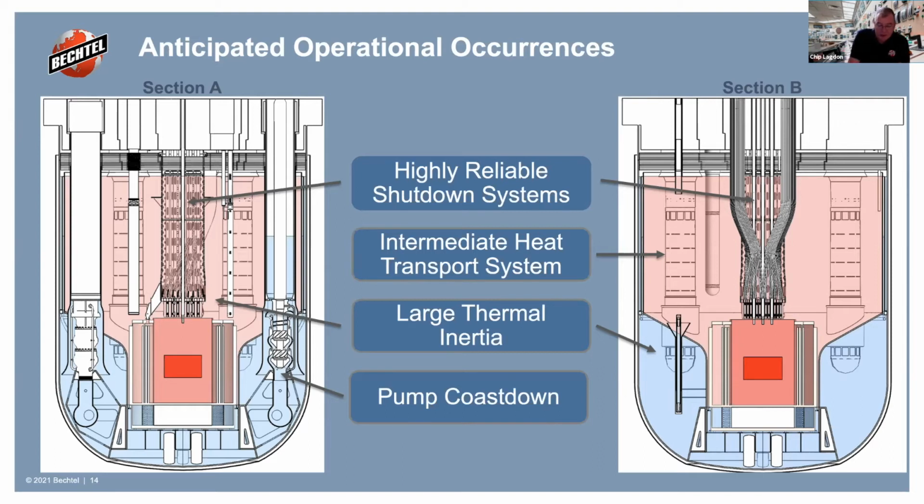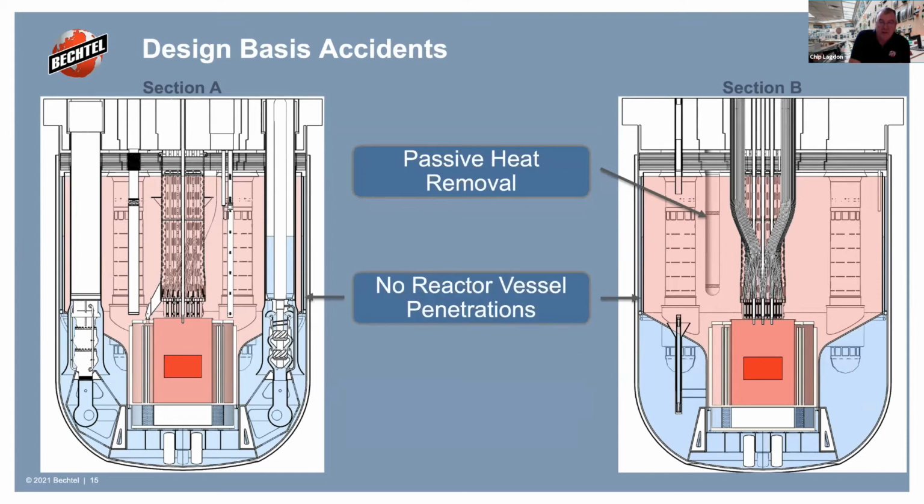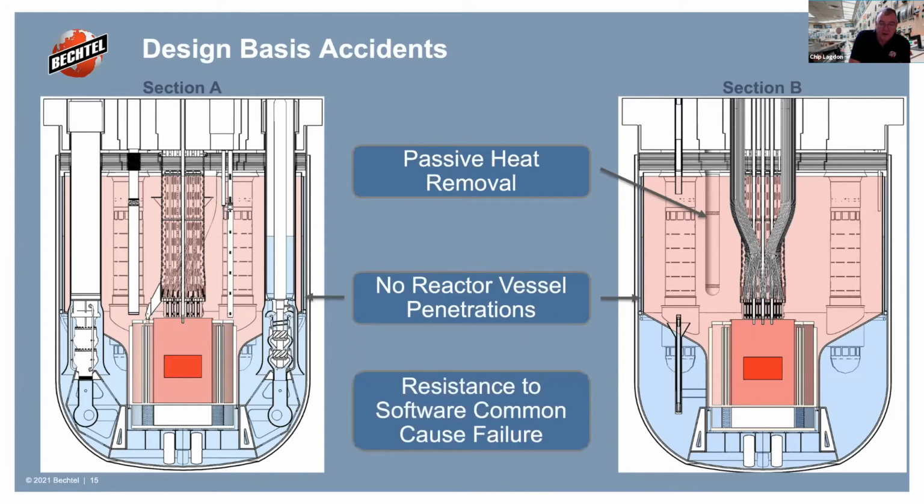So we haven't gotten into the reactor accident analysis. We've got the old stuff from the Fast Flux Test Facility, and we're building on that, running the codes and starting to look at the results to confirm we can meet those commitments. So we have passive heat removal through the salt for accidents, no reactor vessel penetrations, and resistance to software common cause failure. This is a Natrium thing. I haven't seen how they declare this, but we'll be getting into it when we get into licensing, I'm sure.